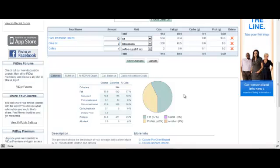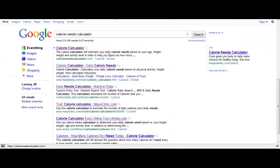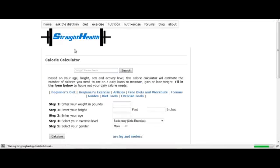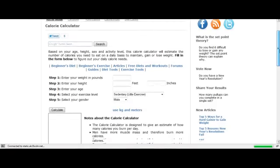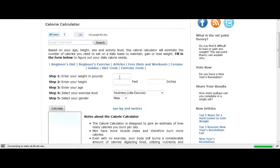Now, what's just as important is when you find out how many calories you ate that day, you need to find out, based on your body type, what a ballpark figure is for the calories that you need to eat in a day. So I'm going to show you how to do that right now. Now basically what I usually do is I go right to Google and I type in calorie needs calculator, and any of these will work just fine, and sometimes you can use more than one just to get a good average.